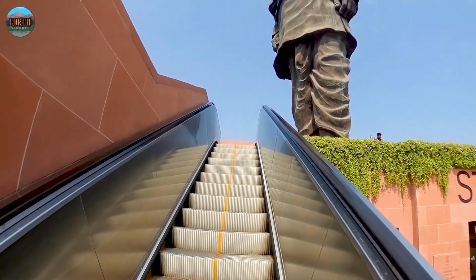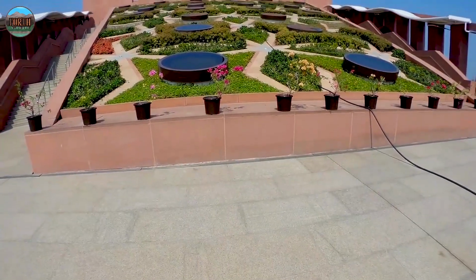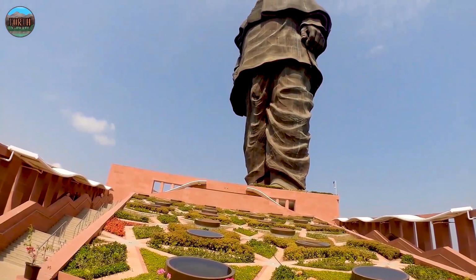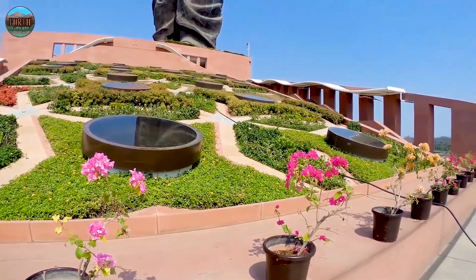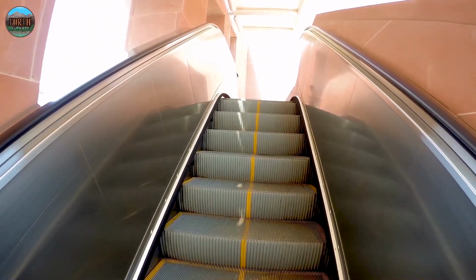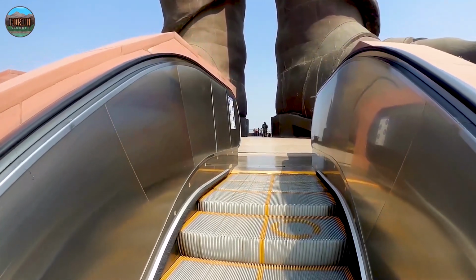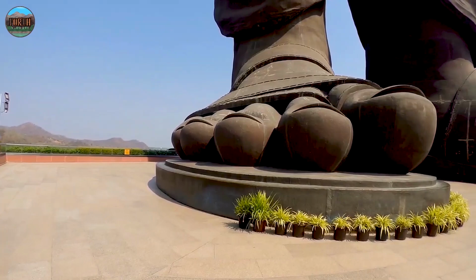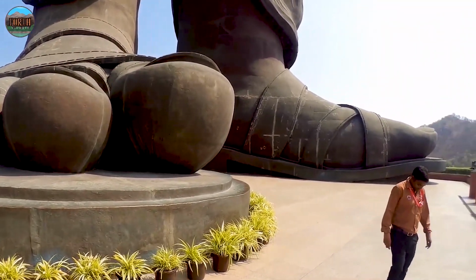There are escalators to climb. There is also a small garden maintained here. This is the view of the statue from near. Now I am reaching the feet of the statue. Here we can compare how huge the statue is. Compare the man with the statue.